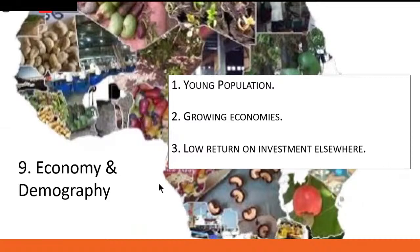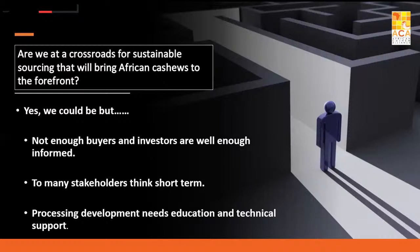So when we look at it, there's, I think, 9 pretty strong points that say to us that we are at a crossroads. We certainly could be at the crossroads where we switch from stop-start, ad hoc development of the sector in African countries to a coherent, structured, long-term development. But we do need to get this message out a little bit better. We could be at this crossroads. And some buyers and investors are very interested in that, and some see it, but probably not enough.